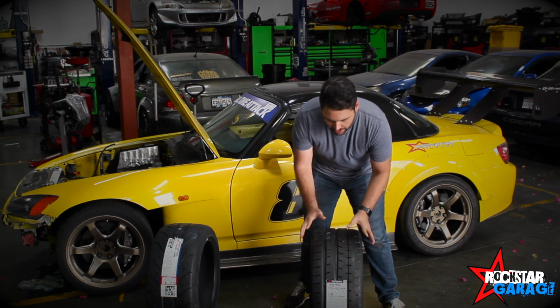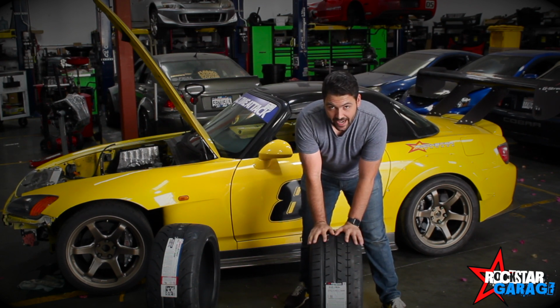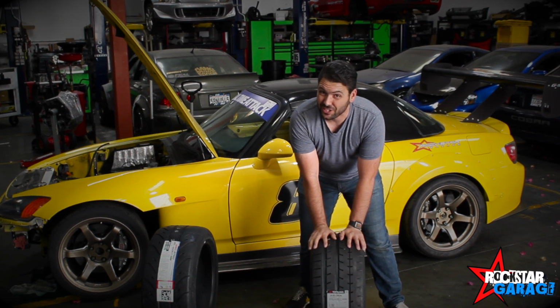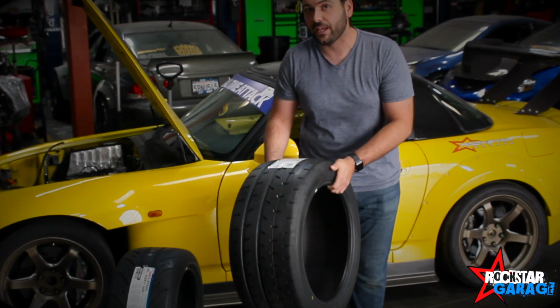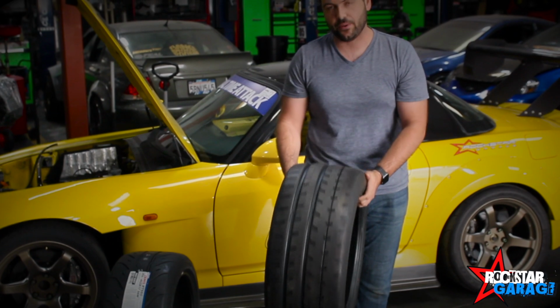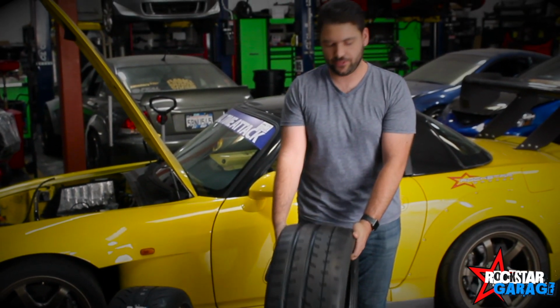So the A052, to summarize, is a fantastic time attack tire. The durability is not great. Probably my least favorite when it comes to seat time in practice. This is not the kind of tire you want to get if you just want to get out and set laps. That's it.